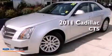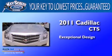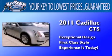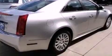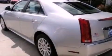This is a 2011 Cadillac CTS. Its top features include a navigation system, a low tire pressure indicator, an 8-speaker stereo system, XM satellite radio, aluminum wheels, and traction control and stability control systems.